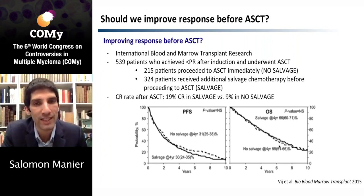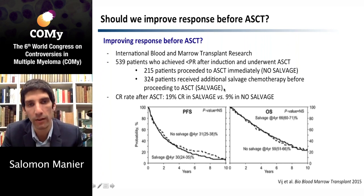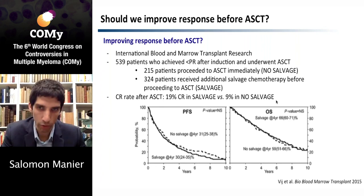But for 215 of them, they went directly to autograft transplantation. It's the no salvage group. And for 324 of them, they received additional chemotherapy as salvage before proceeding to the autograft transplantation. So this is the salvage group. And as you can see, the complete remission rate was higher in the salvage group, with 19% achieving a complete remission, while only 9% did in the no salvage group.